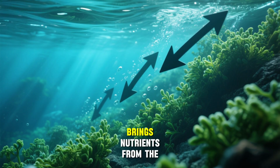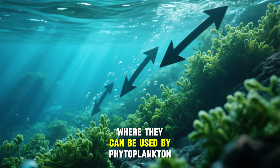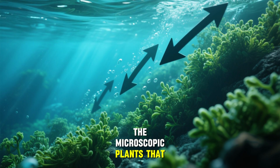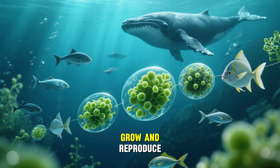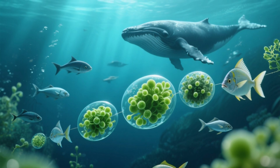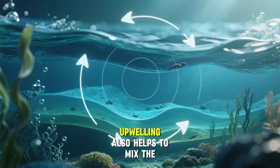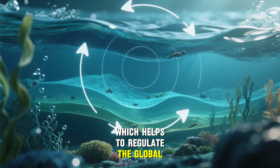Upwelling is important because it brings nutrients from the depths to the surface, where they can be used by phytoplankton, the microscopic plants that form the basis of most marine food webs. Phytoplankton use these nutrients to grow and reproduce, which in turn supports larger animals such as fish and whales. Upwelling also helps to mix the ocean's water layers, which helps to regulate the global climate.